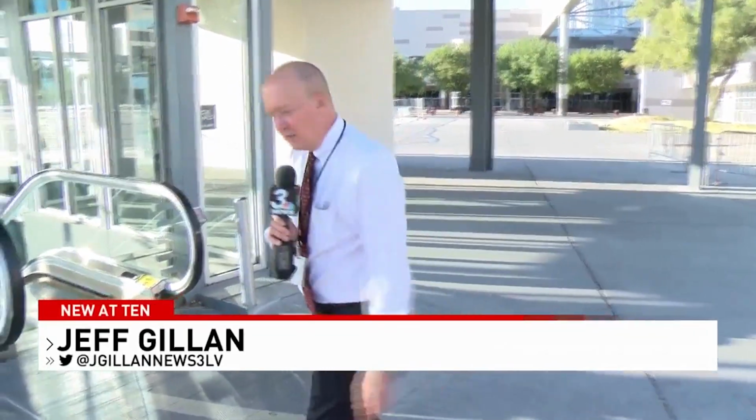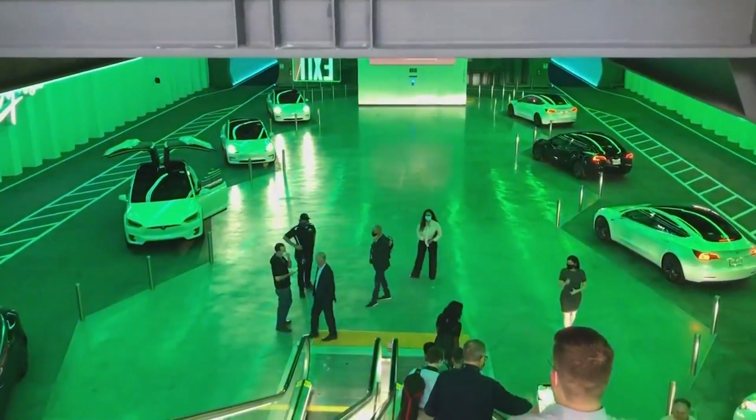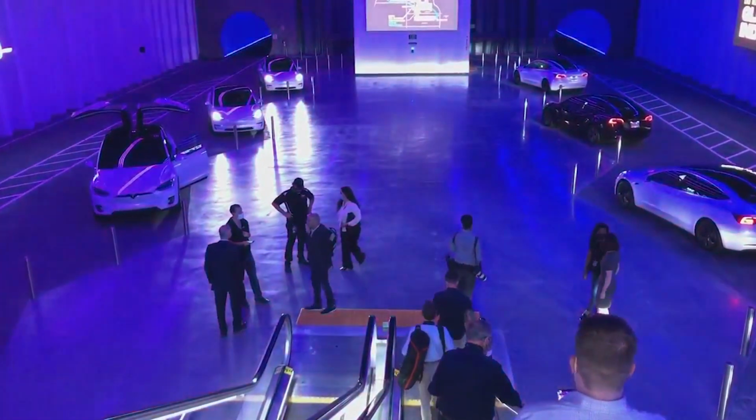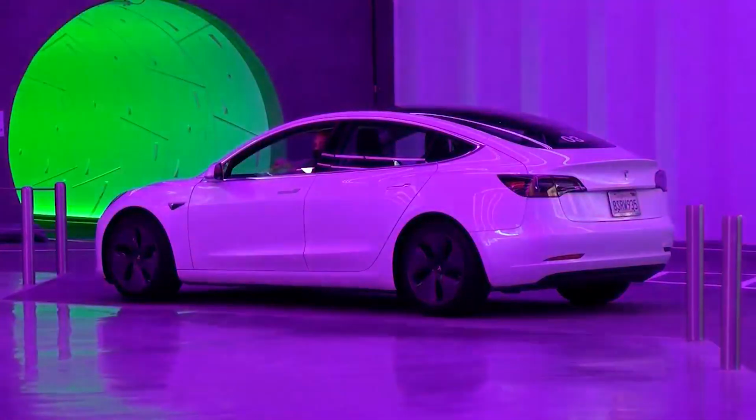Good evening, everybody, from the convention center. Come on, let's go for a ride. We're heading down 40 feet below the convention center. This is your first look at the Las Vegas Convention Center Loop. This is the main station, decked out in Technicolor, with a fleet of Teslas waiting at your service.